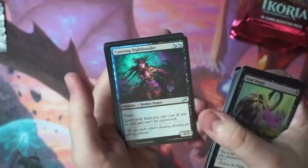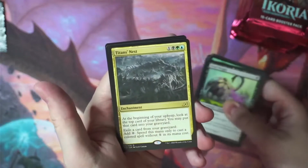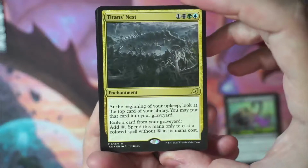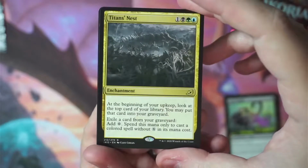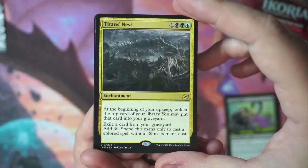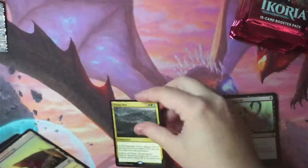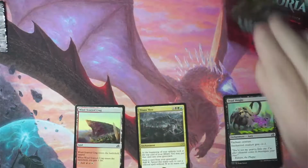All right, we're coming up to our rare, I believe. Titan's Nest. Okay. All right, what do we got here? Beginning of your upkeep, look at the top card of your library. You may put that card into your graveyard. Exile card from your graveyard, add colorless. Spend this mana only to cast a colored spell without X in its mana cost. And a Windscarred Crag. And that. So, cool. Rares will go there. Tokens and such will go there.